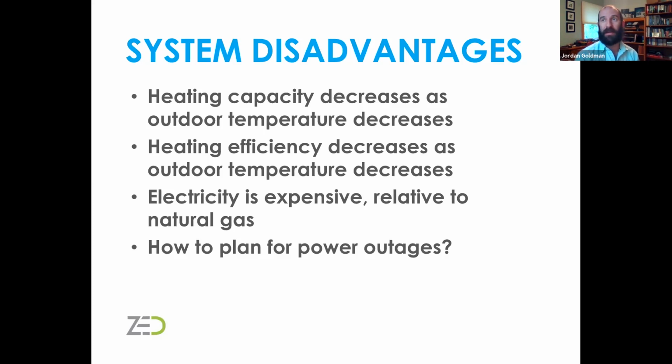In most of the areas where I work, electricity is expensive relative to natural gas. So despite having a really well insulated house, you might have higher operating costs than you would if you just had natural gas, which is really cheap. Although if you have a minuscule heating demand, then the absolute increase in expense is pretty small.